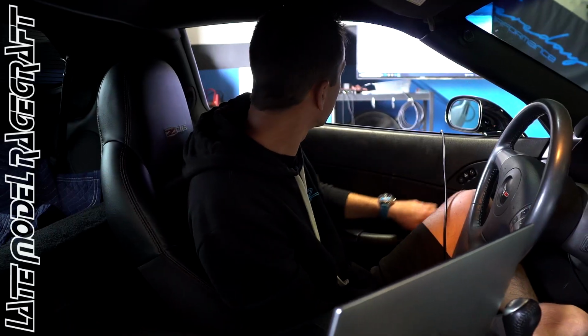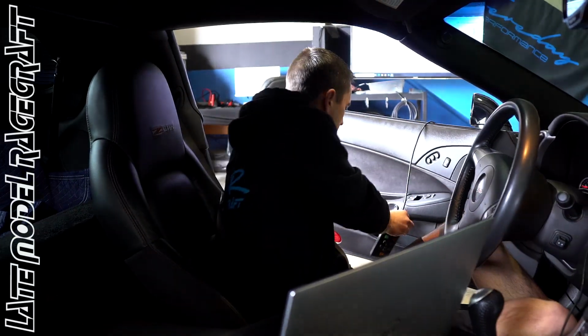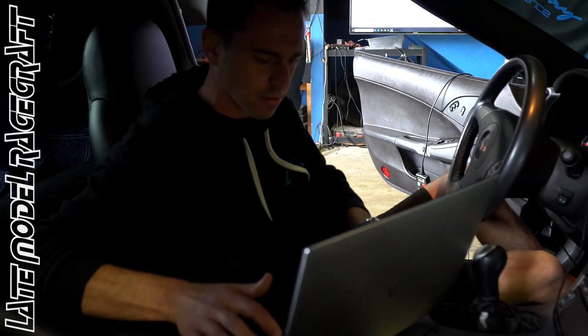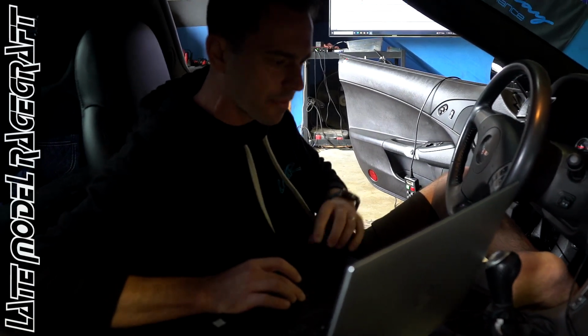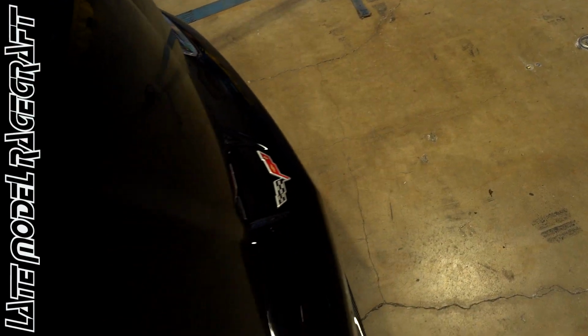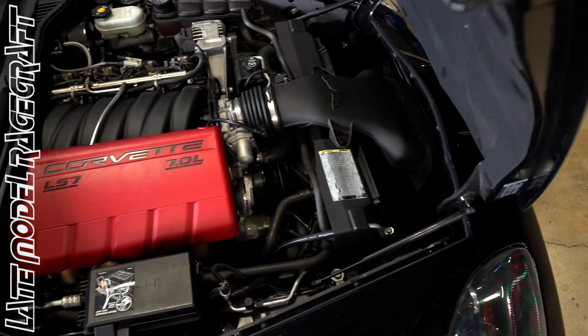Running stock car, very strong, especially if it's got 91 octane in it from California. Hopefully we can pick up a solid 150 rear wheel horsepower. Yeah, this is a clean car.